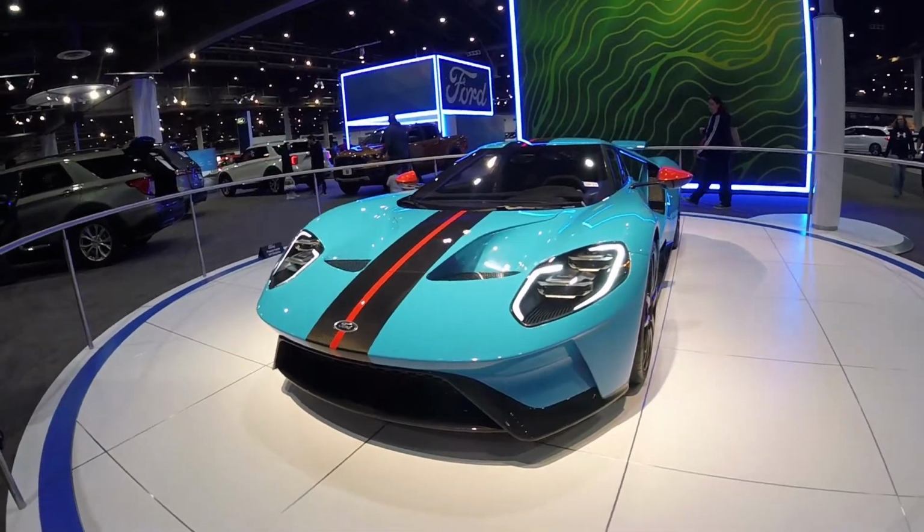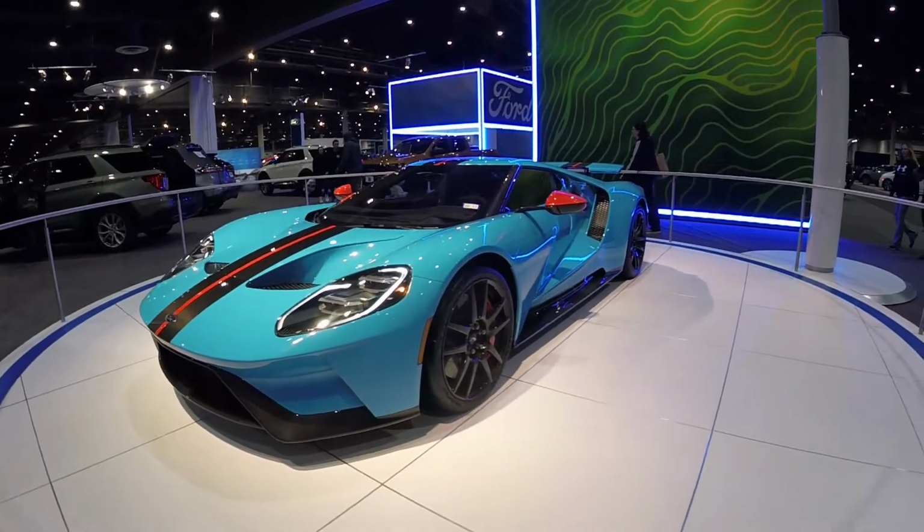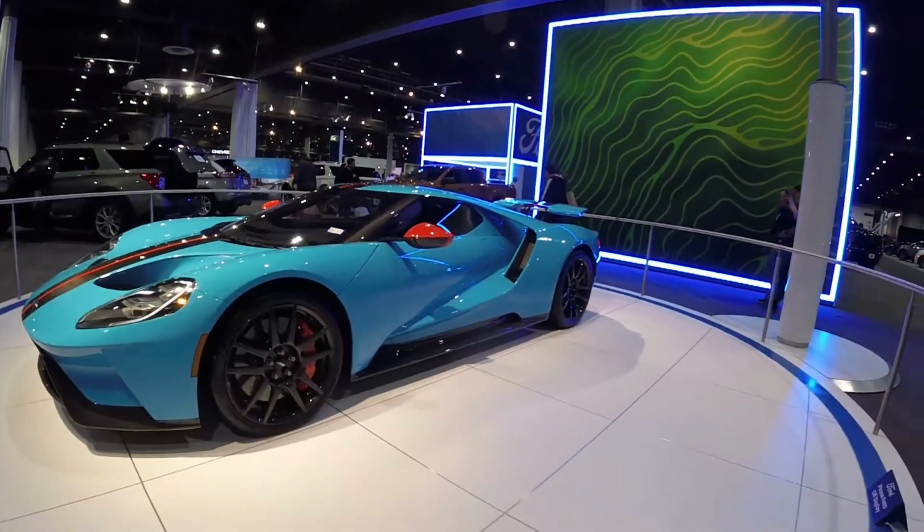And last but not least, we had this awesome Ford GT. That was probably the best spec that I've seen, and I just thought it'd be worth mentioning. Super cool, kind of a Gulf livery, if you will.